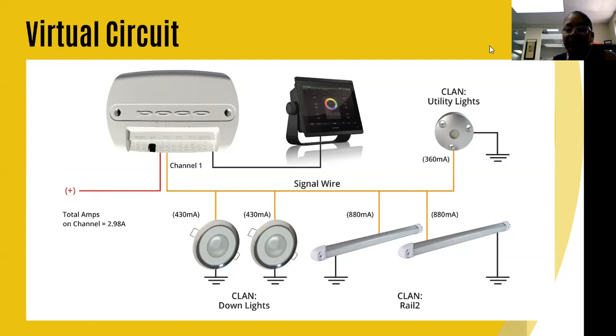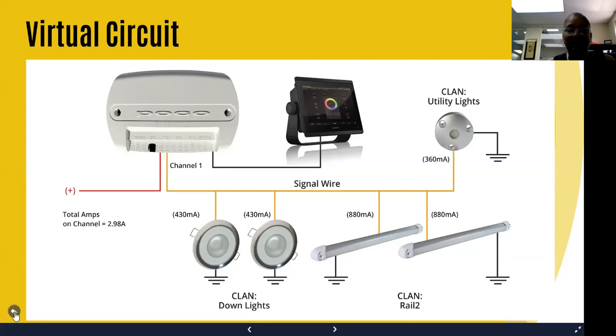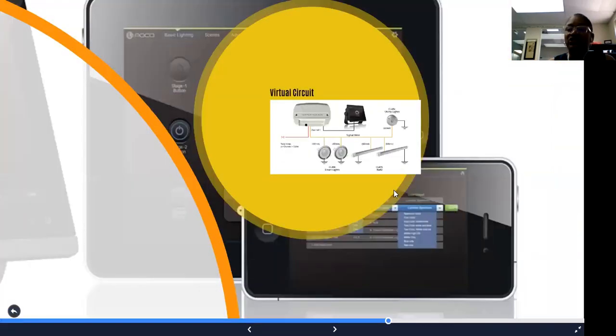Another thing to remember is when you're setting up the clans or families of products on each channel of POCO, every clan is going to operate the same way. So if you add additional underwater lights or additional down lights to this channel, all of the lights will operate the exact same way on each channel.